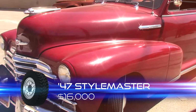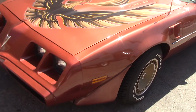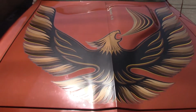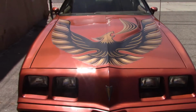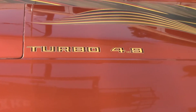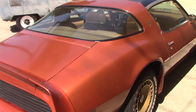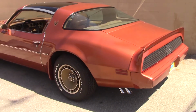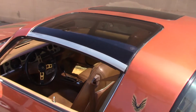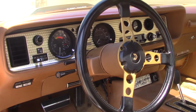Instincts for only $16,000. My name is Jeff, and I'm selling my 1980 Pontiac Trans Am. I'm the original owner. Reminiscent of Smokey and the Bandit, this 1980 Trans Am was a special order car. This car is all original with a 4.9-liter Pontiac V8 turbo, automatic transmission, leather interior, original gold wheels, new tires, removable T-tops, power windows and locks, four-wheel disc brakes, and cruise control.